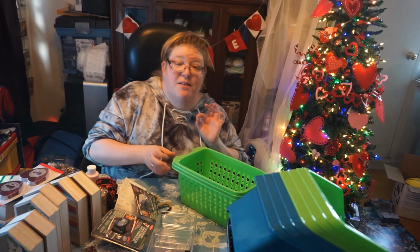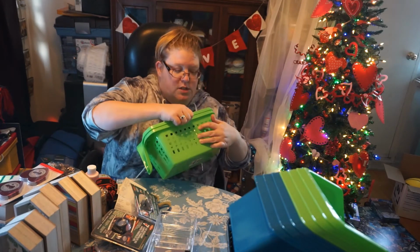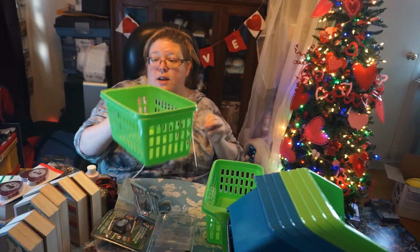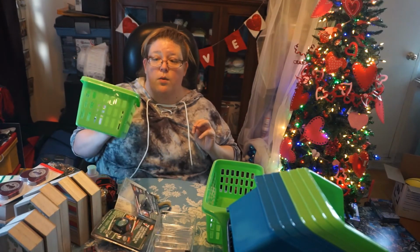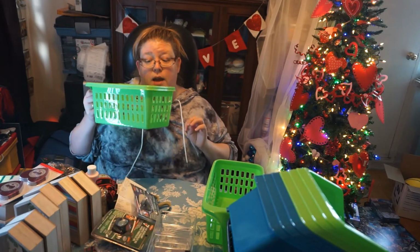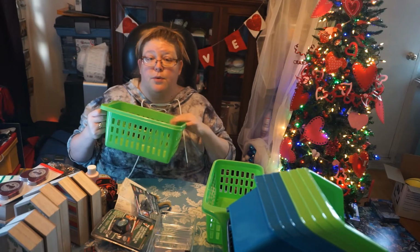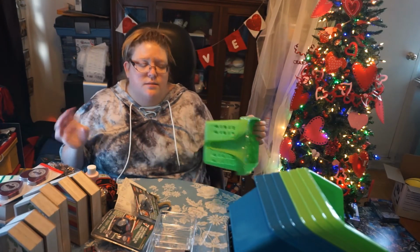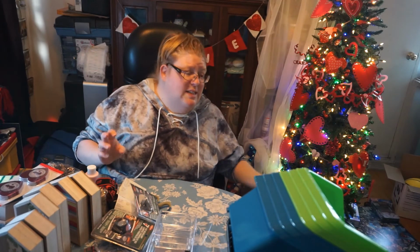These are, I think, my favorite ones, just because they have a handle, see? So in and out, easy to go in, easy to go out. So like if you're putting snacks here for kids, it's really easy because they can just pull it out, look what's in there, take it and put it away, right? So I did buy 2 of those. They're very bright colors and that's fine.